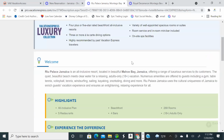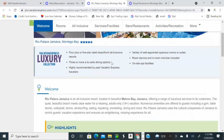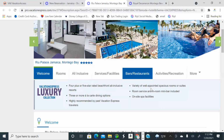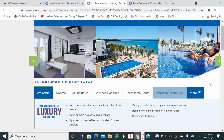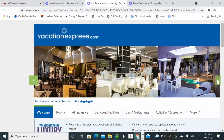And over here, you can see pretty much, look, it's 4 or 5 star beachfront, all inclusive. You want to make sure that you kind of get beachfront, you know, if your clients want that. 3 or more a la carte dining options, highly recommended. Well-appointed spacious rooms or suites. That's also really important.